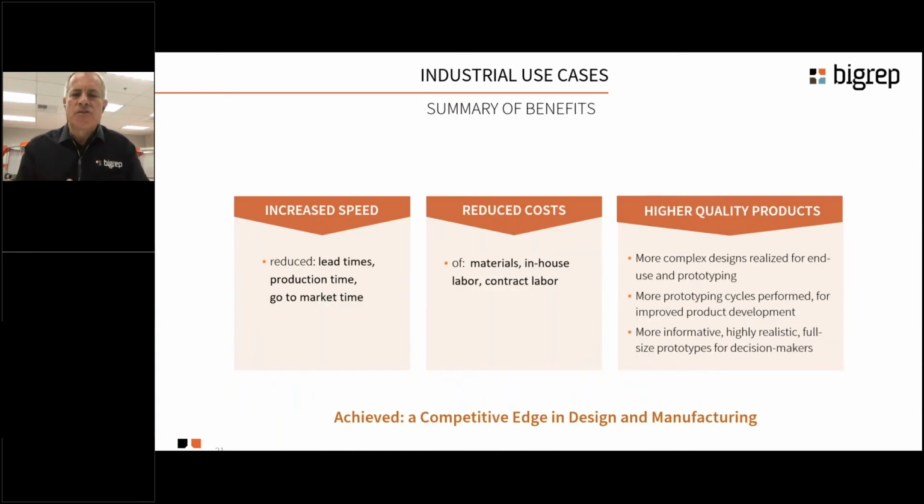So industrial use cases, summary, again, go into these 3 categories. Increased speed, reducing lead times, production time, and go-to-market time. And a lot has to do with the reducing of tooling, but also reducing costs of materials and in-house and contract labor, as well as increasing the quality of the output. So when you're making a digital part, first you'll make it exactly as it was designed. If you're doing something manually, you're dealing with the imperfections of the manual process, but if you're doing it with large scale, you're getting an exact one-to-one replica.